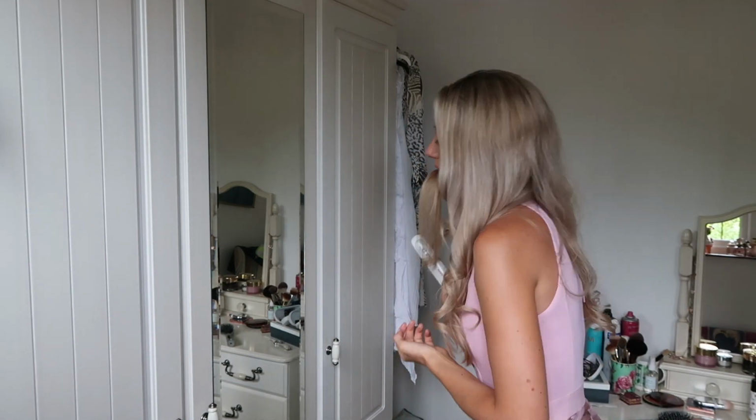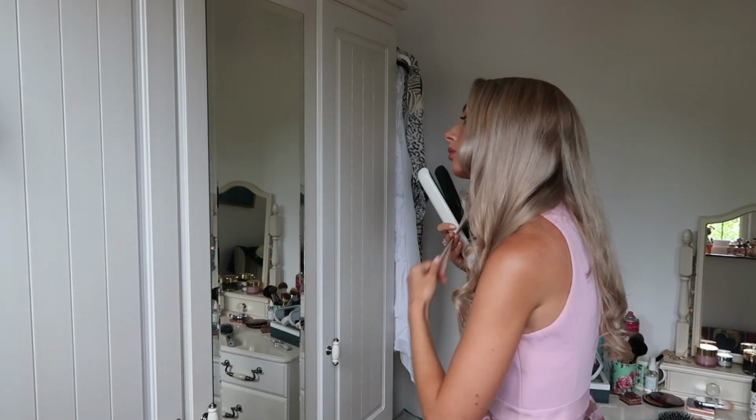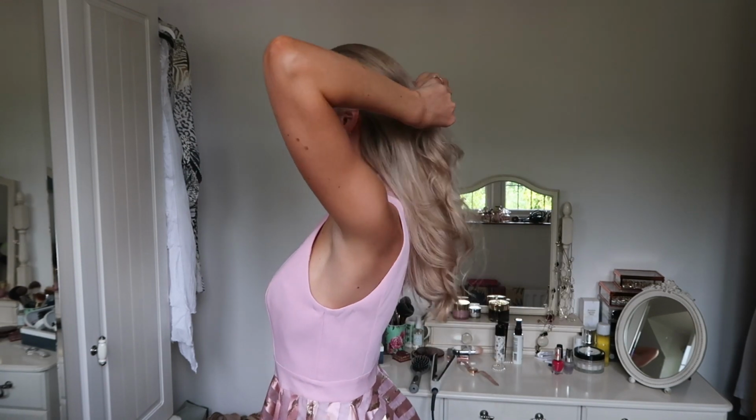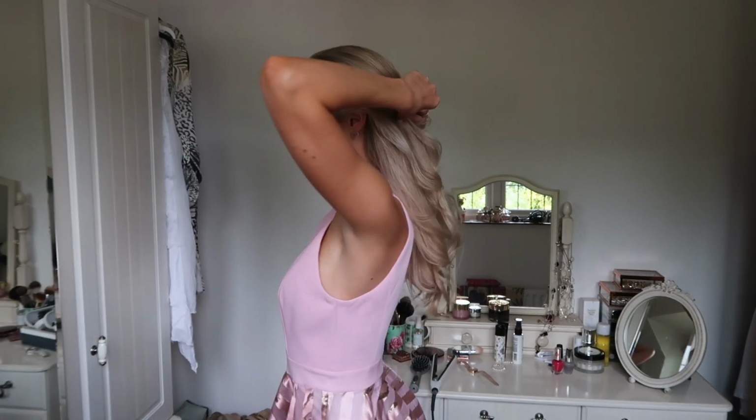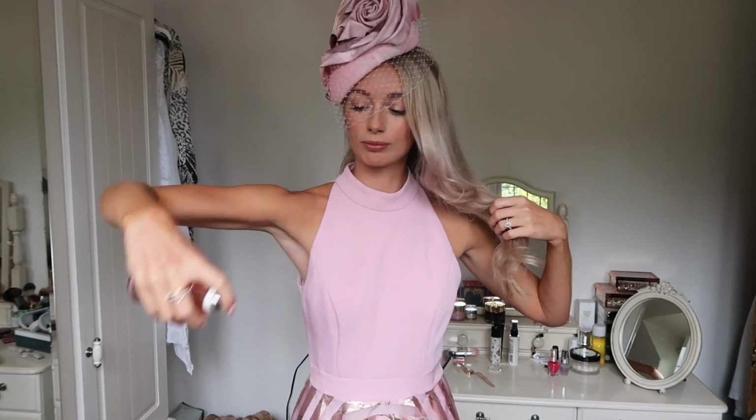So let's speed through the rest of the hair routine. So now I'm just practicing a few different ways of styling my hair with a hat. I actually have to get in a car after doing my hair and makeup, so I'm not going to do it as the final finish, but here you can see the hat and how it looks with the curled hair. And to finish my beauty routine, I'm applying the Replica Flower Market fragrance, which is so lovely, delicate and feminine.